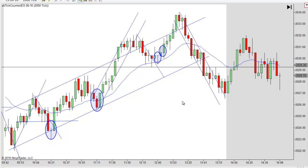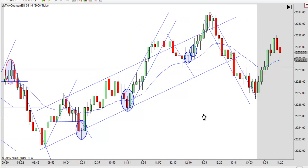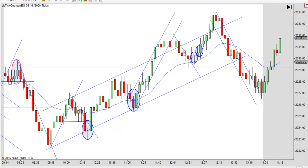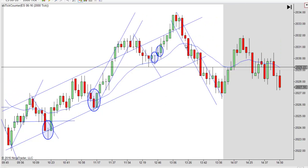I don't like it enough to add on, but I like it because by the time you get here, you're getting back really close to that high. But it's kind of that repeat pattern. It kind of happened once, twice, and then a third time here. Notice the little failed break lower. And then we start working down.